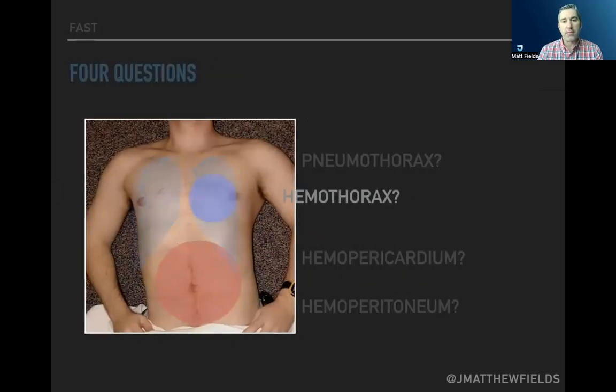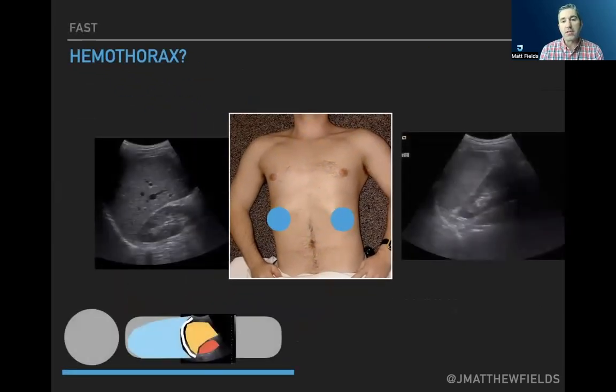So moving on to hemothorax. I mentioned this next because this is actually information that you obtain in the views you've already done in the right upper quadrant and the left upper quadrant. The problem is that when they've looked at misses on FAST exams, the reason people miss hemothorax is they forget to look, because they're so worried about the abdomen, they forget to think about the lungs.